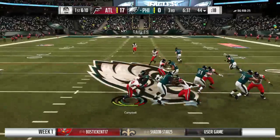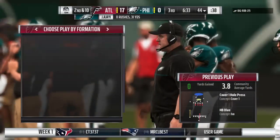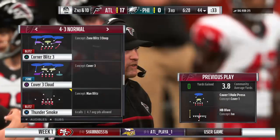On the ball. And they'll run it here. Looking for a seam, but finding none. He'll get back to the line of scrimmage, and that's it. Call it no gain on the play, and it'll be 2nd down.